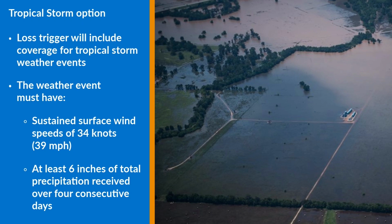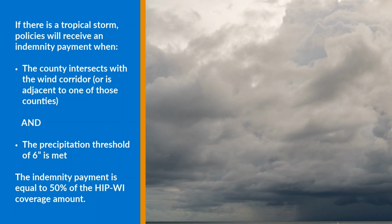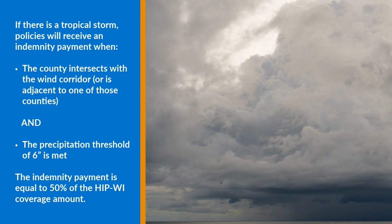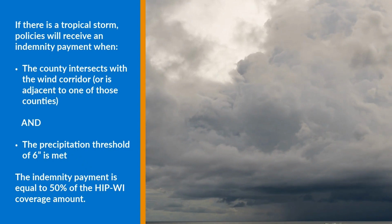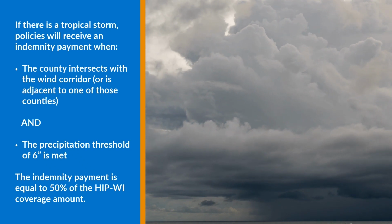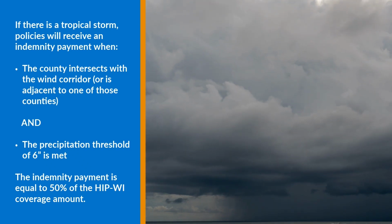Again, the hurricane data provisions cover the details of how this works. If there is a tropical storm, any counties that intersect the tropical storm corridor and meet the precipitation threshold of 6 inches will receive an indemnity payment equal to 50% of the HIPWI coverage amount. In addition, counties adjacent to counties meeting these criteria will also receive the indemnity payment.